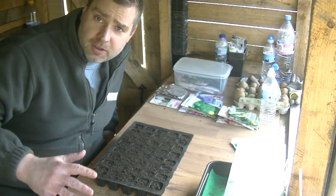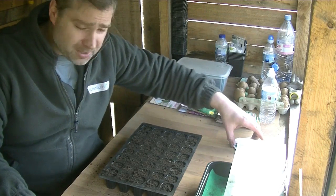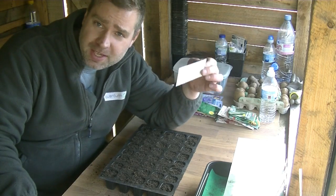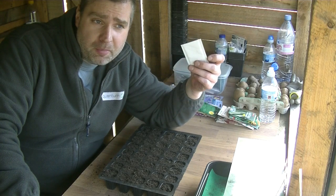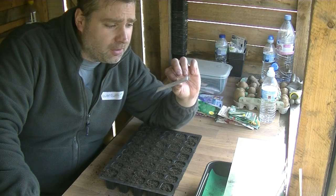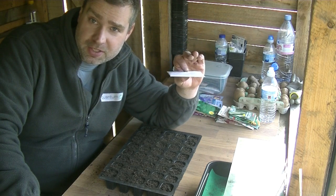Right, so there we go. That's my seed tray filled up with compost. Now, the brassica seeds. I say brassica, brassica is a family of plants which includes cabbage, cauliflowers, broccoli, Brussels sprouts, you know what I mean, those sorts of plants. Now, they've all got very similar looking seeds, and all the seedlings are also very similar looking.